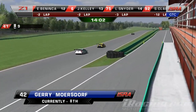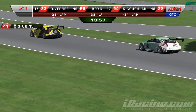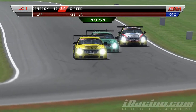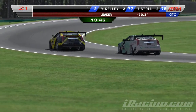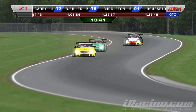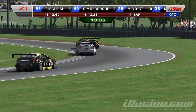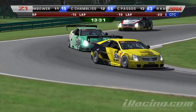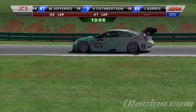I was actually just about to point this out. The gap between the leaders in GT is pretty much the same, fluctuating between 0.3 and about half a second. They're coming up to John Kelly, who slows down and allows them to go by on the inside there. Also, in the Daytona prototype class, Mike Kelly has a 20-second lead over Timothy Stoll. So I'm guessing Stoll may have had one or two more slight offs somewhere on the circuit, and Stoll is currently about 10 and a half seconds in front of Brian Carey for 3rd place.